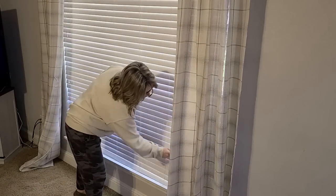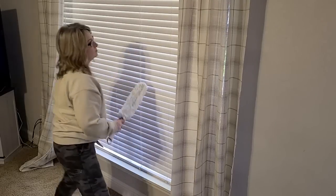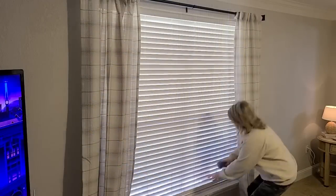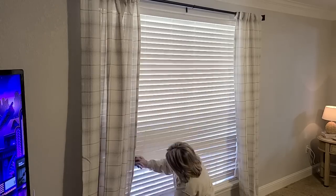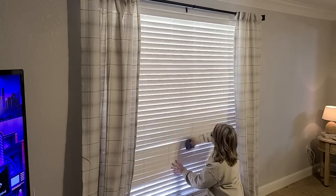I'm going to take, like I said, that duster and clean both sides of the blinds. Then I'll take a damp microfiber cloth and wipe down both sides of the blinds. In the end, not only do I take my favorite window cleaner and clean the inside of the windows, I'll go outside, take the screens off, wipe down the screens, wipe the outside of the windows.